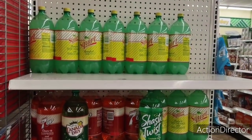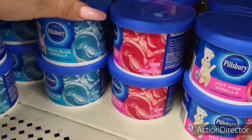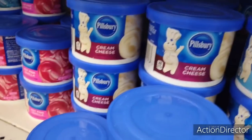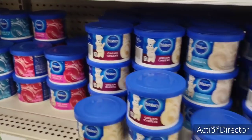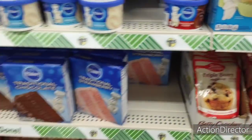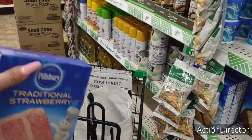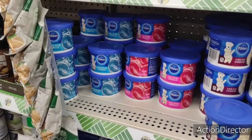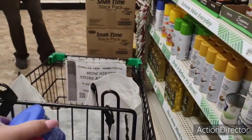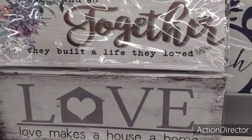Not bad. I know I've showed you guys the hot pink vanilla frosting, but here they have the aqua blue too. That's cute. And the cream cheese. I'm gonna get the pink strawberry mix. Cup of oil, 3/8. I have that. And let's see. I think I'm gonna do the pink icing. Be fun for Valentine's. Look at the cuteness I keep running into.